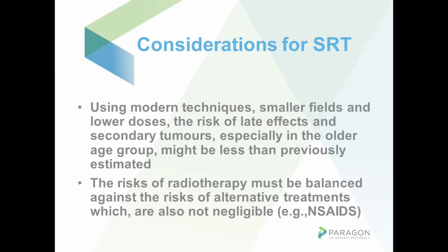I used it quite a bit with some cases. I actually had my orthopedic surgeons refer to me with a linear accelerator, obviously for deeper lesions, and I treated some hip arthritis, some lumbosacral disease. We probably could treat digits with the SRT.